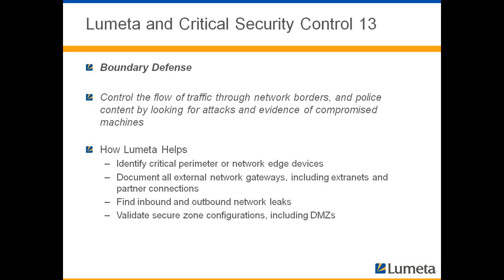If it handles traffic, if it controls traffic, if it's a gateway to the inside from the outside, if it is a key point between a DMZ and the inside, between a high secure and a low secure network, you have to understand what it's doing and the traffic that's passing through it, as we've talked about to this point. Documenting these gateways, not just external, but all gateways, between all classifications of network, inside to outside, outside to partner, outside to client, etc. And looking for inbound and outbound network leaks, as we refer to them. Again, validating that these secure zones are doing what you're intending them to do.